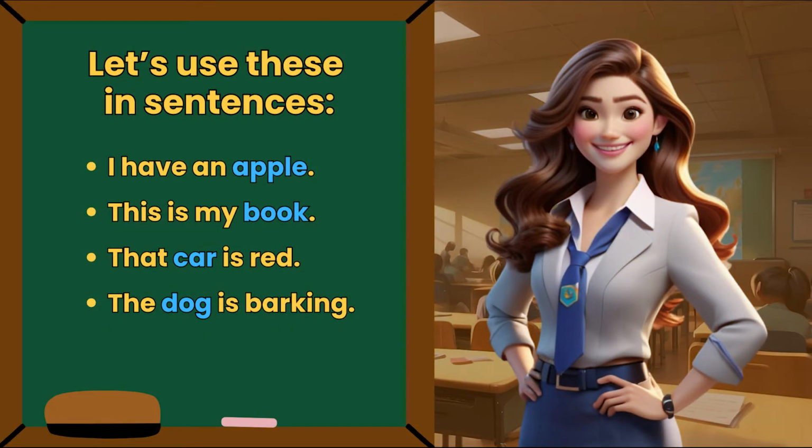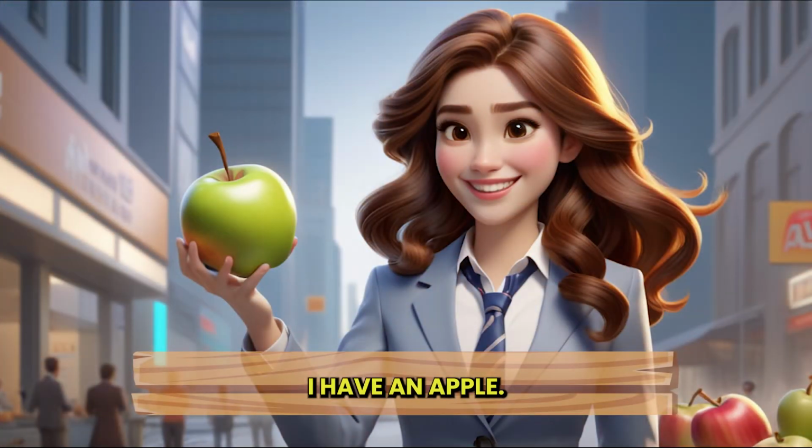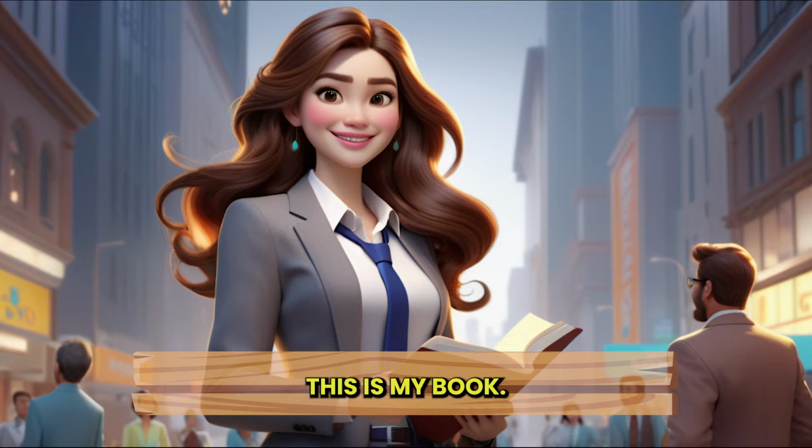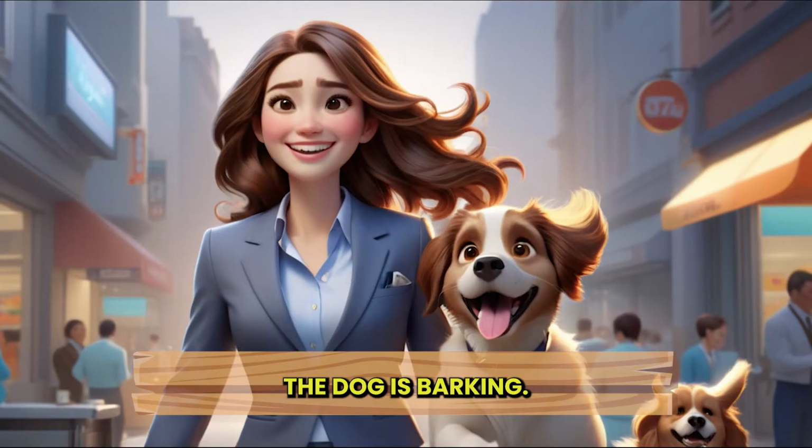Now let's use them in sentences. I have an apple. This is my book. That car is red. The dog is barking. Repeat after me. I have an apple. This is my book. That car is red. The dog is barking.